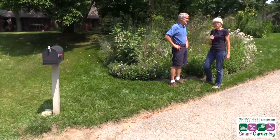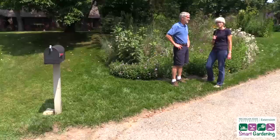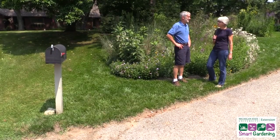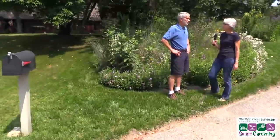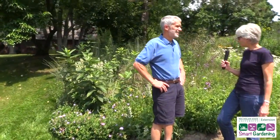We're at the home of Jim Hewitt now. He has a lovely yard with both sun, shade, and a wetland in the back. But Jim, now we're down by the mailbox. It's a long ways away from the hose in the house. So what are some of your thoughts here with the plants we're standing near?